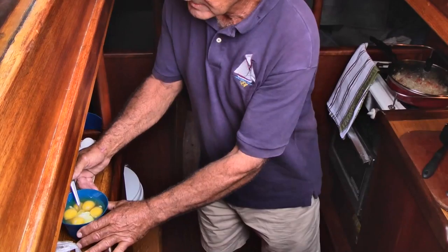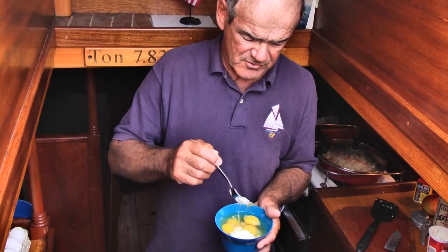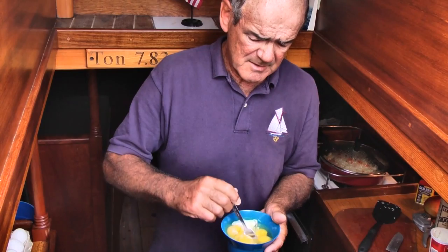And here's the trick: to get the eggs worked up, broken up, and then the sour cream in. Sometimes, if I'm at home, I use a blender, but I'm not at home, so I have to really work at this to get them all broken.